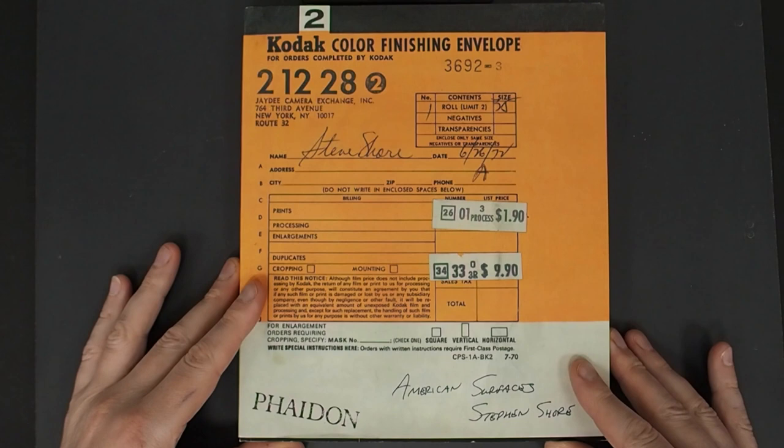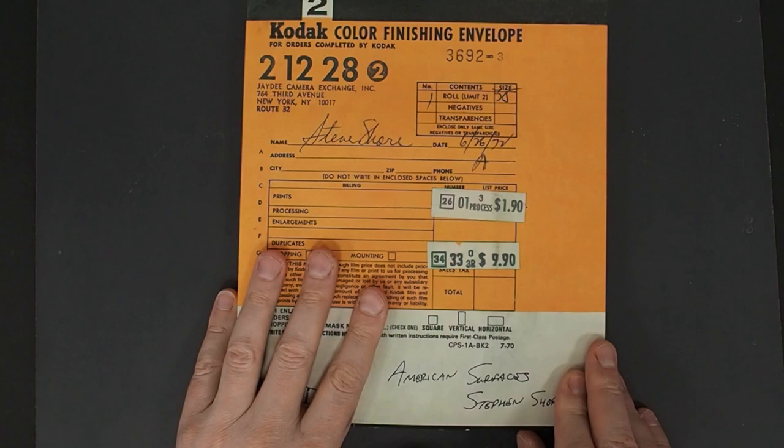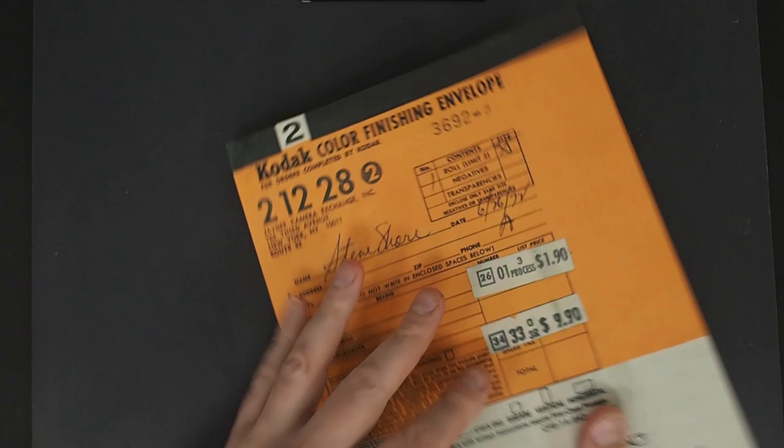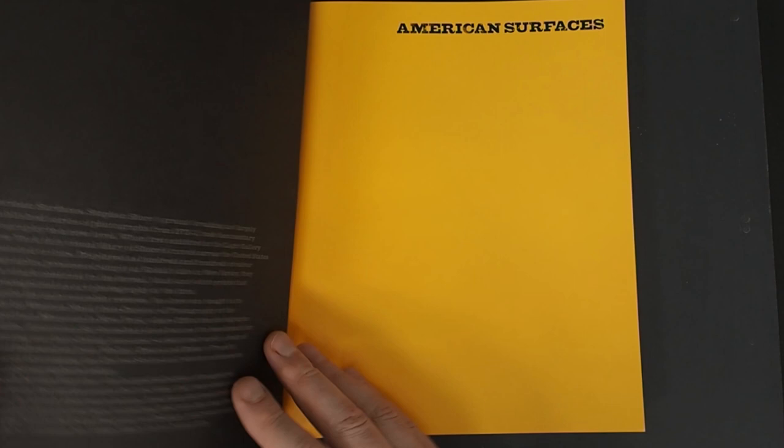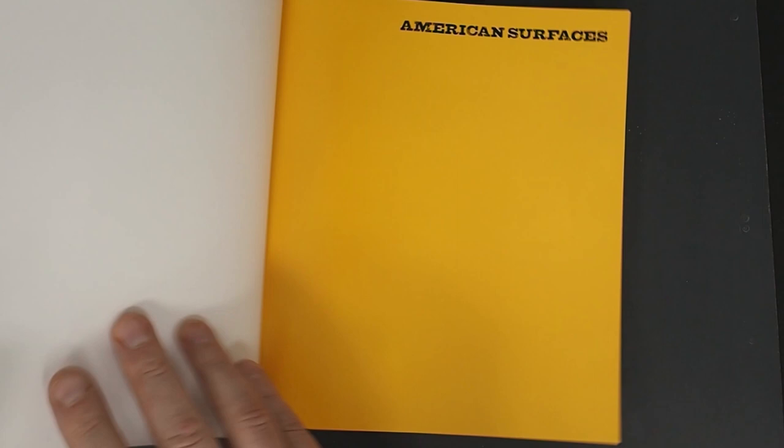Stephen Shaw, American Surfaces, published by Phaidon. 224 pages. I think this is the first edition in March 2008. It's got the cover of a Kodak developing and processing envelope, America. It's got a nice dust jacket, and then there's a sort of simple layout there of just a sheen, almost a lustre type cover. It's got that sort of Kodak yellow in there.